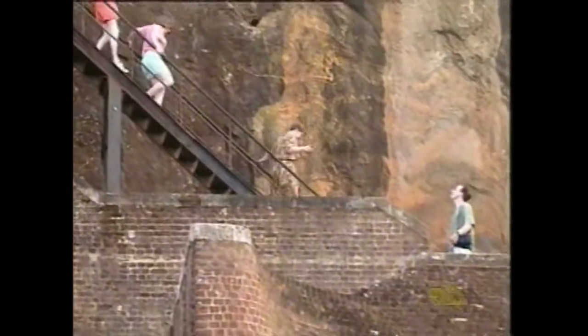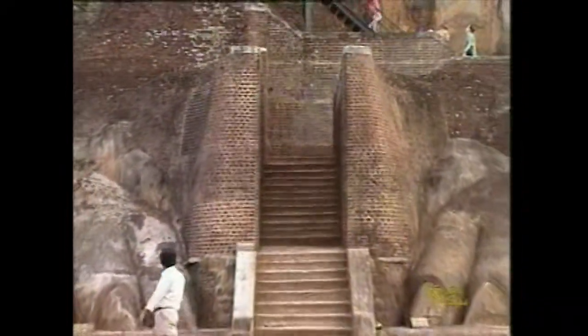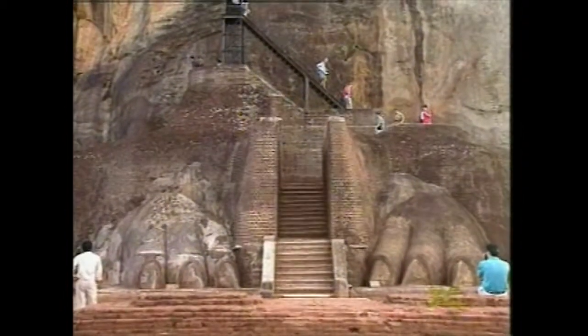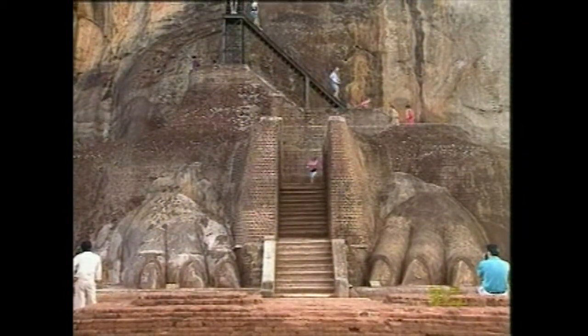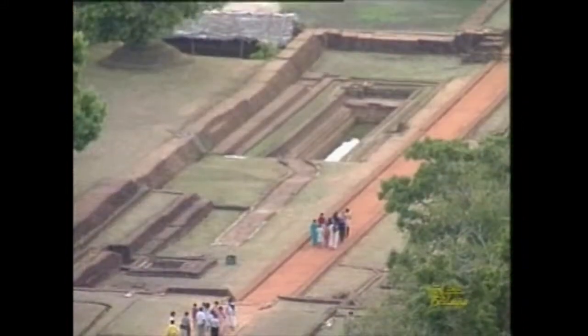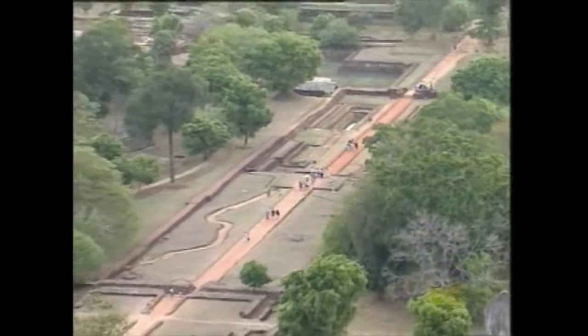Observing what remains, one could believe that there would have been a majestic face of a lion, affording a vision of grandeur and majesty from the gatehouse to the palace on the summit. The lion seems to have been in a crouching position, represented by its paws, head and shoulders projecting from the rock.